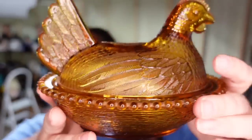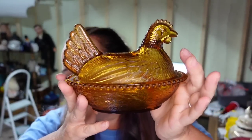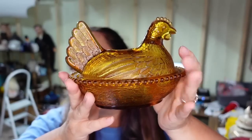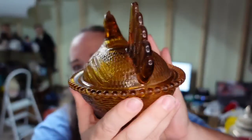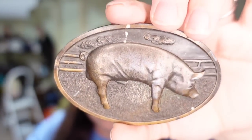That is it for eBay, but we do have 2 items going out on Facebook Marketplace, and actually both of them are from Miss Linda. So first is the beautiful amber hen-on-nest. As I said, they don't sell high, but they sell pretty steady. This one sold for $20, and again, I'm about $4 in, so this will be about a $14 profit. This is a 7-inch one. And then the other item from Miss Linda sold for $17 is this hog.